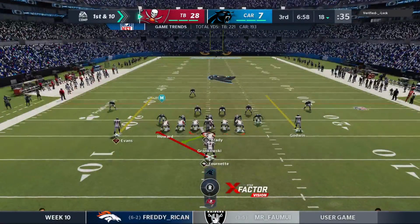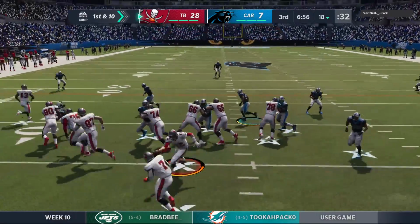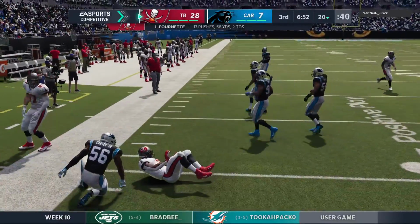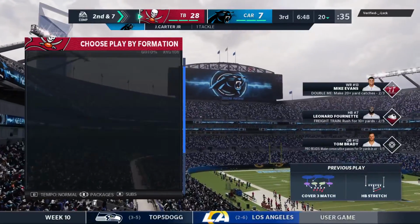The Bucs offense set to begin their next possession, and the interception thrown in the red zone last time. We'll see if they can rebound. I just have to think the last thing he said as they went back out there was, don't do that again. What do you think? Yeah, I think that.